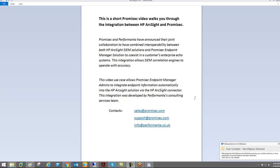Promisec and Performanta have announced their joint collaboration to have combined interoperability between both HP ArcSight SIEM solution and Promisec's Endpoint Manager solution to coexist in a customer's enterprise ecosystem. This integration allows SIEM correlation engines to operate with better accuracy.